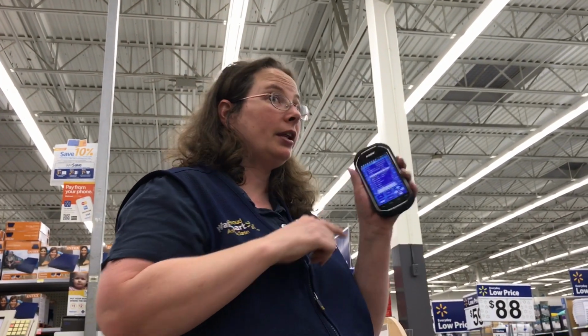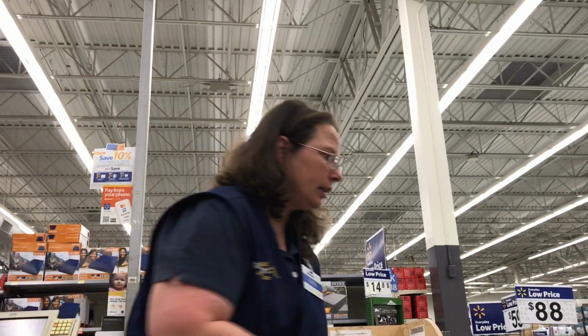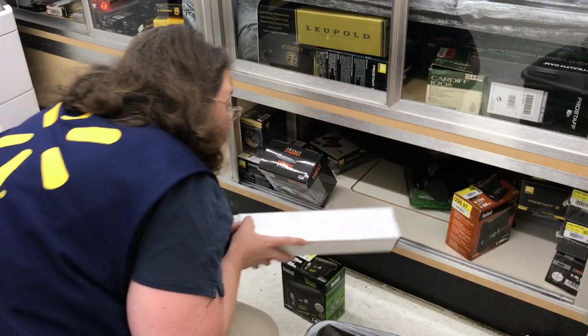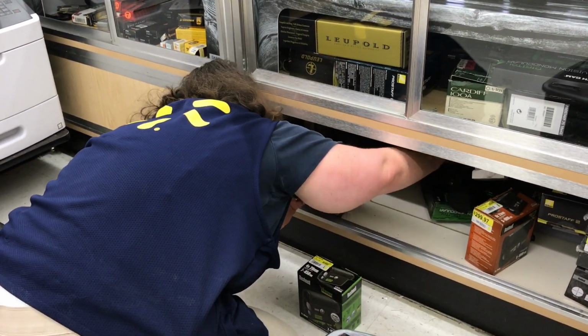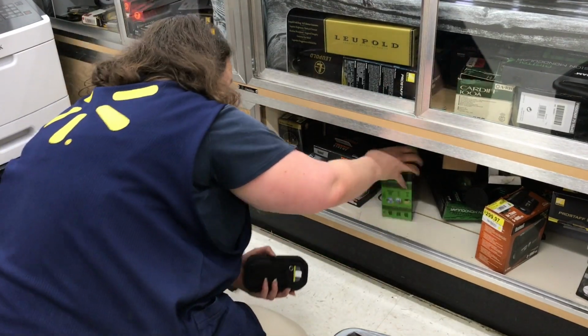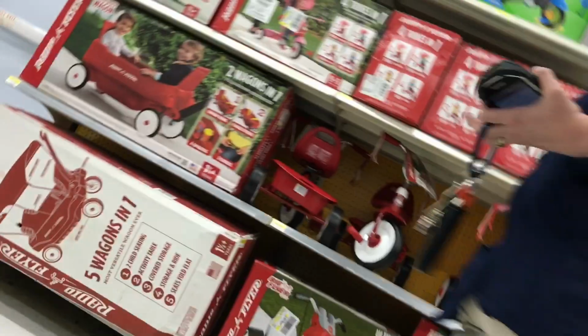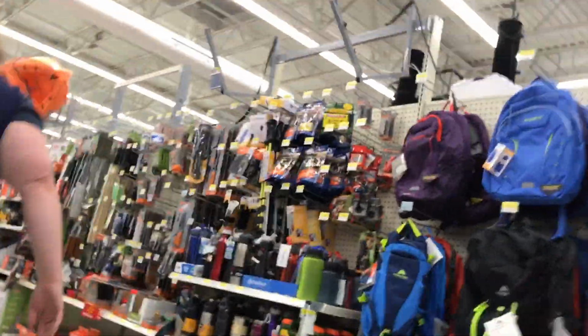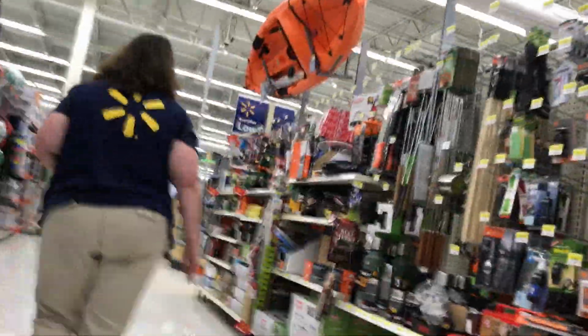Well, if it's in the back room, I have no clue where it is if it doesn't tell me where it is. Is what I was saying. I didn't check the gun room, but like I said, it's not back there because I was just back there. Okay, well, I'll check for you. Yeah, can you check them? It's a brown Nikon scope.